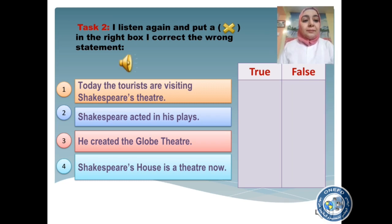Tasks 12, 13, and 14. I listened to the tourist guide part 4. On day 2 of their visit, the group of Algerian middle school students were taken by their English guide to Stratford-upon-Avon, a small town about 160 kilometers northwest of London and the birthplace of the famous English playwright and poet William Shakespeare. Now here we are in Stratford-upon-Avon. Our coach is heading towards Shakespeare's house, where he was born on 23rd April, 1564, and where he also died on the 26th day of the same month in 1616. As you may know, Shakespeare wrote some of the best plays in English drama, like Romeo and Juliet, Hamlet, Macbeth, Othello, etc.